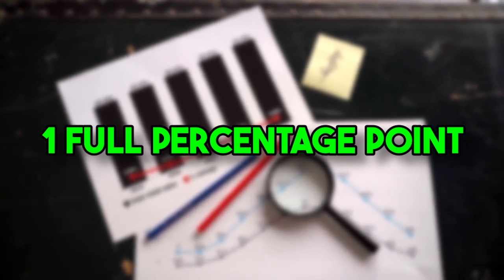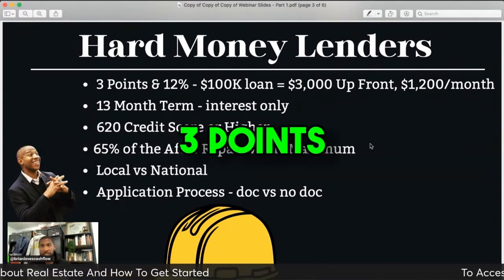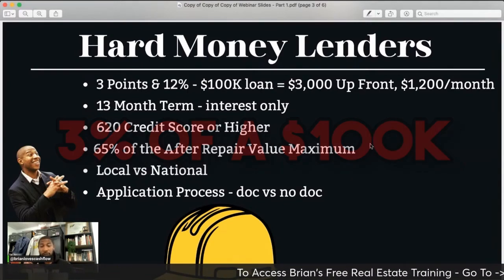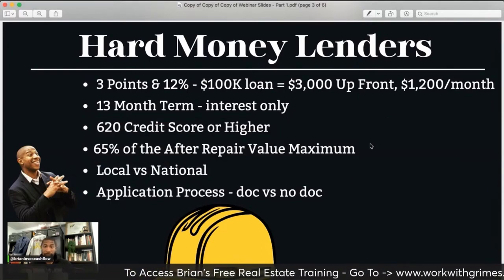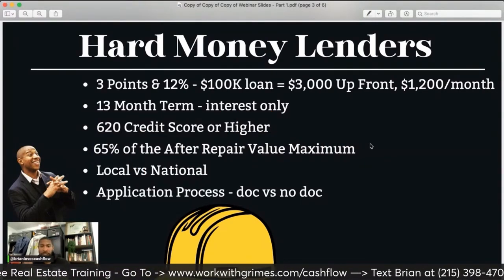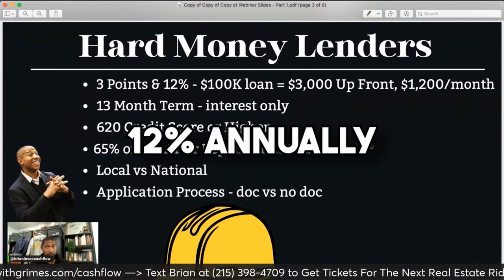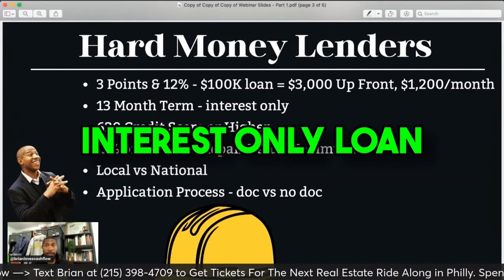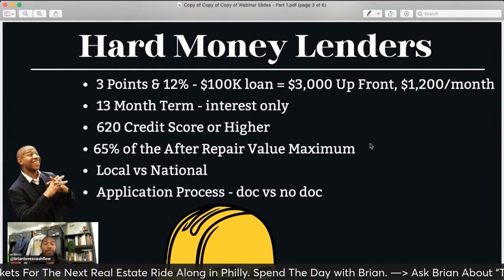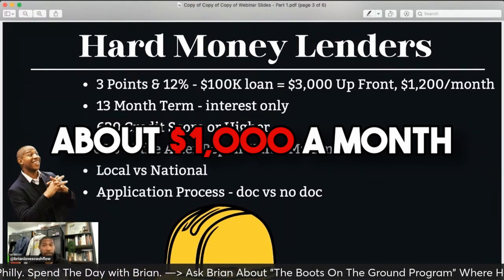So how you map this out mentally is on a 100K loan, they're going to charge you 3 points, which is $3,000. 3% of 100,000 is 3,000. So they're going to charge you $3,000 up front. That's an origination fee. That's just for producing the mortgage, for putting together the total mortgage. That's their fee, 3%. Then they're going to charge you 12% annually. This is an interest-only loan, which I'll talk about next, but 12% annually. So that's going to be, I put 1,200, but it's about $1,000 a month. It's going to be about $1,000 a month of a fee, right?